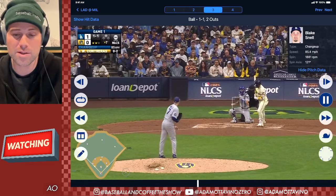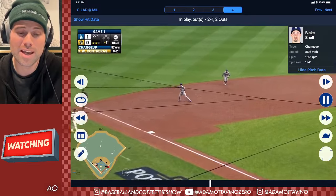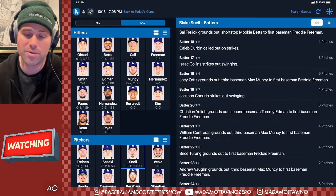So again, this is a triple up. I think he quadruples up. Yeah. So Chourio got all changeups and Contreras got all changeups. That's 8 changeups to those 2 righties to convert the 2 outs. It's impressive. It's impressive. And we go to the 8th.